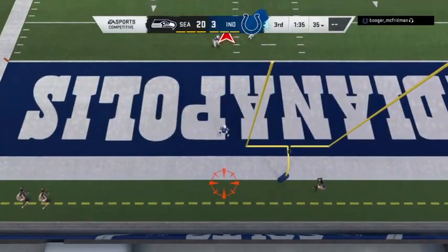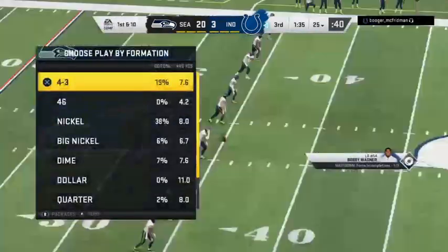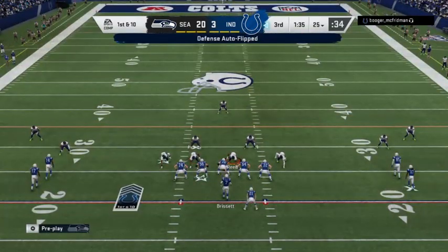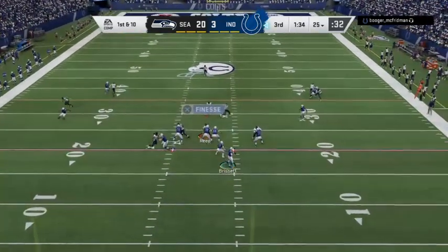Yeah, the field tends to shrink a little bit the closer you get to the goal line, doesn't it? It sounds a little counterintuitive. But you run out of space to run the deep routes, so they can just sit on the shorter stuff if you're going to throw it. If you want to run it, there's just not as much space. They end up having to take three there.